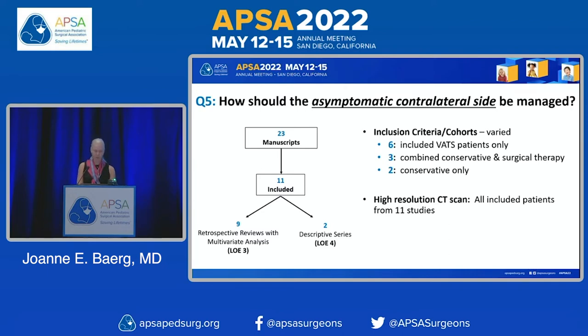So how should the asymptomatic contralateral side be managed? For this question, 23 manuscripts were reviewed, 11 were included. There were 9 retrospective reviews with multivariate analysis and 2 descriptive series that met our criteria. There's a lot of variability in these articles in that 6 included patients that had undergone VATS only, but 3 analyzed conservative and surgical therapy together, and in 2 the cohorts were all managed with conservative therapy. However, all the patients included in all of these papers had undergone high-resolution CT scanning.